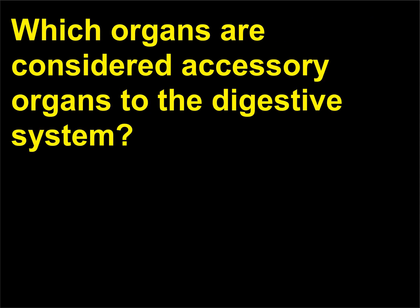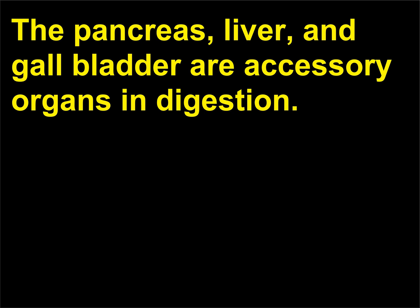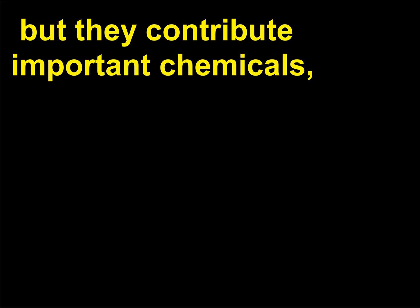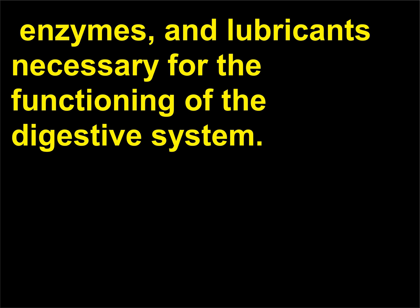Which organs are considered accessory organs to the digestive system? The pancreas, liver, and gallbladder are accessory organs in digestion. None of these organs are a part of the digestive tract that begins at the mouth and ends at the anus. But they contribute important chemicals, enzymes, and lubricants necessary for the functioning of the digestive system.